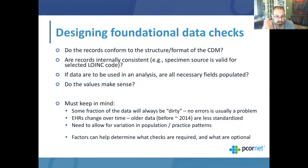And then you also need to allow for variation in population or practice patterns. This comes into play when you're setting your failure thresholds. What might be considered the normal range for blood pressure, for instance, means one thing in an adult population and another in pediatrics. So if you've got a network with a wide variety of patient populations like you do in PCORnet, you have to allow for that.